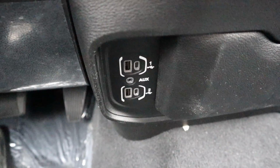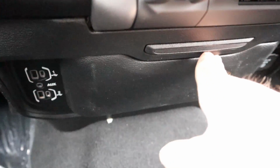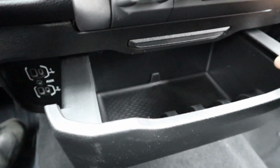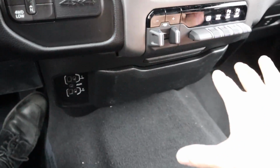I almost forgot to mention, you've got a bunch of little USBs here and an auxiliary as well. And if you push this open, you've got some extra storage that'll pop out, and we've got a full power outlet all down here at the bottom portion.